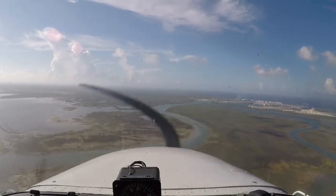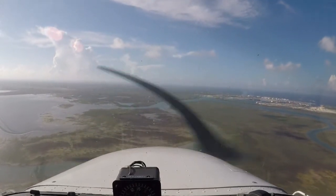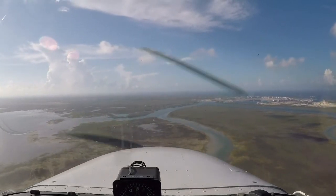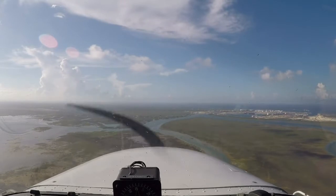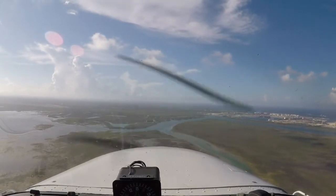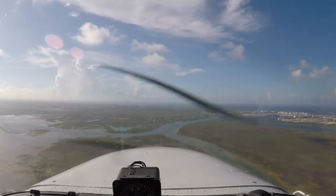That's a lot of information. Copy weather, direct Lud, direct Freeport, and visual 6, Bahamas 319, we'll report crossing Lud. 1,000 feet. Put some power in there. Just put about 23. That way you can hurry up because we're low right now.